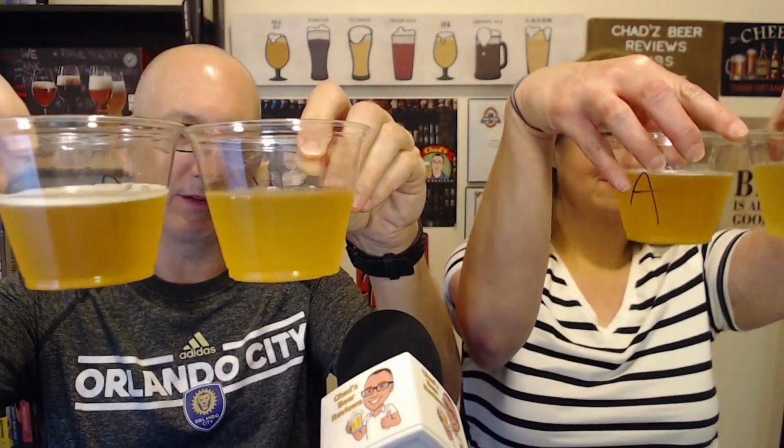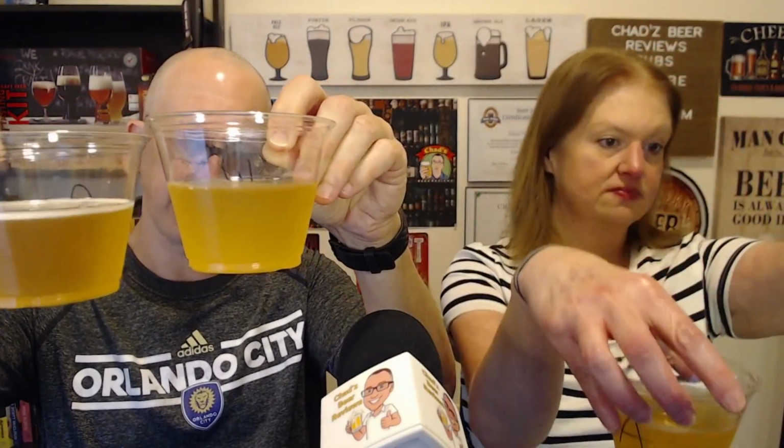For appearance, they're almost identical. I'd call that a hazy golden, I guess you would say. Both of them had a pretty big white foam when we poured them. I'd say the Westbrook has more carbonation. Yeah, I agree. It did have more bubbles in the actual liquid. Although the Anderson Valley has more head hanging around, and it's got a little more haze too. Maybe because I got the bottom of the can.